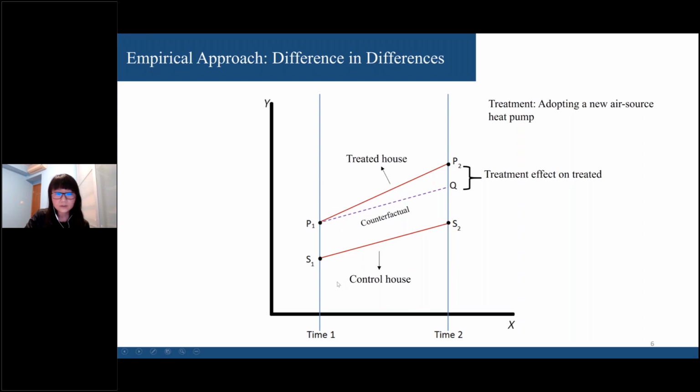For the control house, for example, when it was sold the first time, it was sold at a lower price, and then when it was sold the second time, it was sold at a higher price. And then we have the difference of the prices for the control house. For the treated house, which is the house that did install the heat pump between time 1 and time 2, we also get a difference of the transaction price. And then we subtract the difference of the transaction prices of the control home from the difference of the transaction prices of the heat pump home. That difference in difference is our estimate of the treatment effect on the housing price premium that's induced by the heat pump installation.